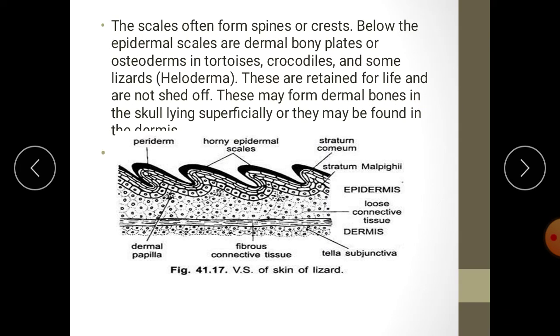Next, the scales often form spines or crests. The scales that are present in the reptilians often form either spines or crest. So you must have seen the calotes back. In the calotes back, the scales are spines. Below the epidermal scales are dermal bony plates. Below the epidermal scales, dermal plates are present in tortoises, crocodiles, and some lizards. These are retained for life and are not shed off. Only the scales are shed off, not the dermal plates.